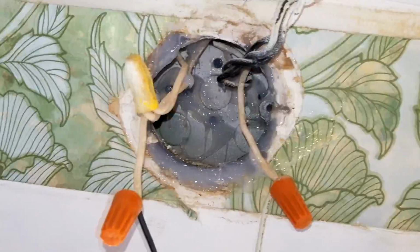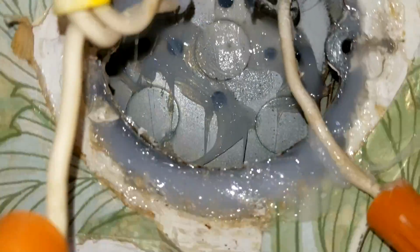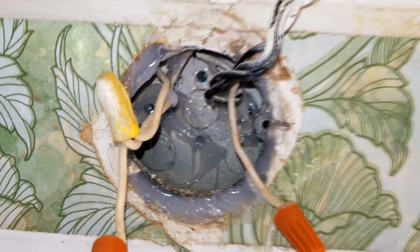Okay, so here you can see a few minutes later we've gone ahead and put all of the silicone in there. We've covered up all of the black holes that you see that were there, the openings, and we put some around the edge of the can where it mates up to the drywall. So now it's completely sealed and we can no longer smell the cigarette smoke.